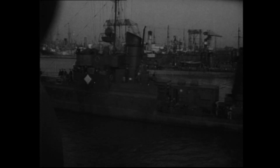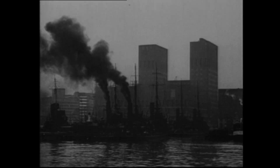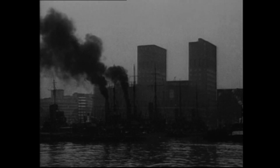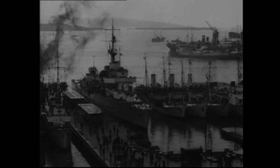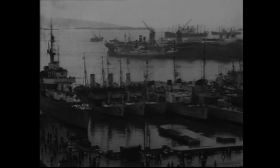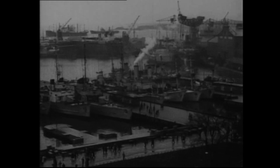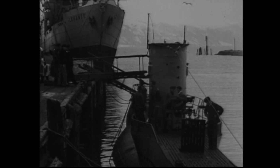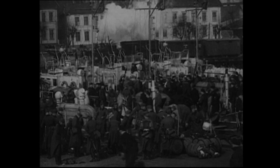Danzig had been part of Germany until the end of the First World War, and Hitler had been determined that it should be returned to the Reich, taken by force if necessary. The attack had started on the 31st of August. On the 2nd of September, Hitler had indicated to the Western Allies that he would withdraw from Poland provided that he was allowed to retain Danzig and the Polish corridor.